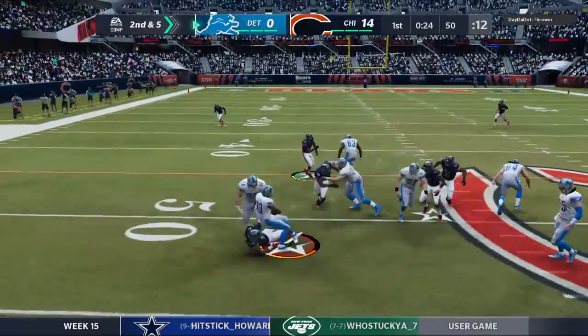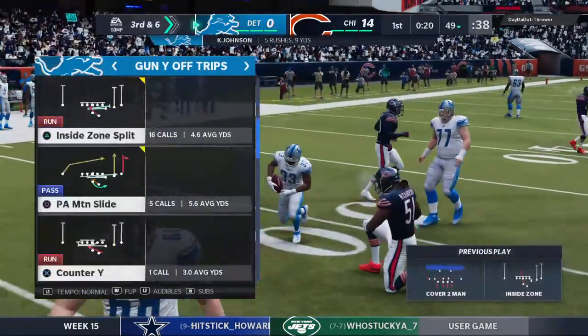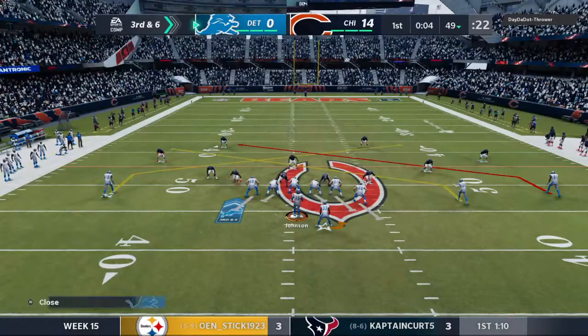On second down, it's Johnson. And that play will go nowhere. Losing yardage back near midfield at the 49. A loss on that play, and now third down gets tougher. 3rd and 6.